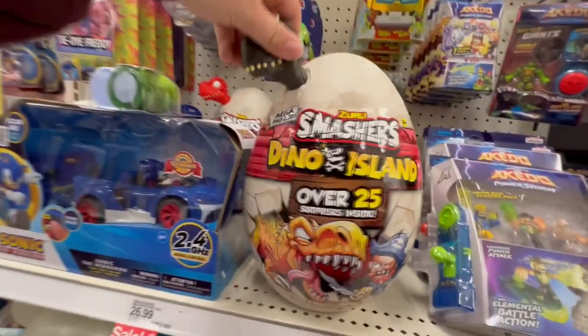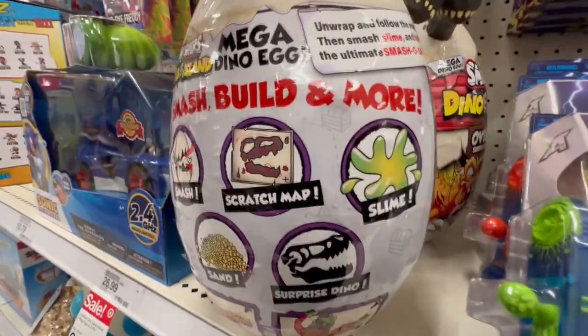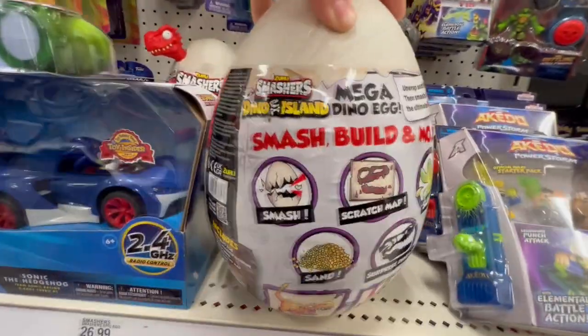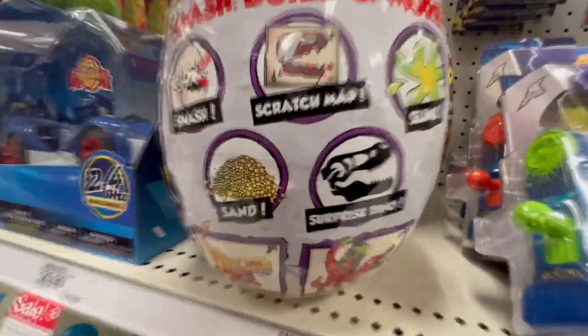Zuru Smashers Dino Island. It's a giant egg, and you break it open, and it has all kinds of cool surprises inside. Smash, build, and more. You scratch the map, you get some slime, there's a surprise dino inside, sand, all kinds of cool things.